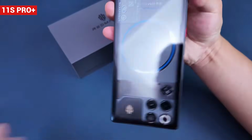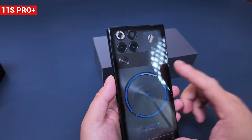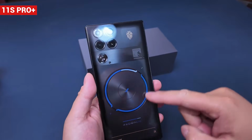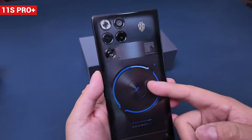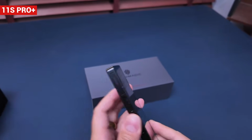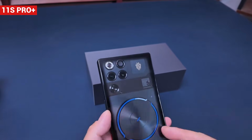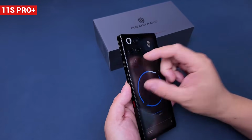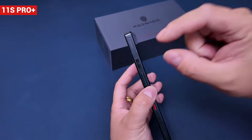Red Magic sticks with its signature design language here, featuring that iconic transparent back panel. And right here, yes, that's the liquid cooling system. The whole camera area blends seamlessly into the display, which honestly explains why Red Magic is confident enough to launch this device. In the past, Red Magic phones stood out because of their built-in active cooling fans.